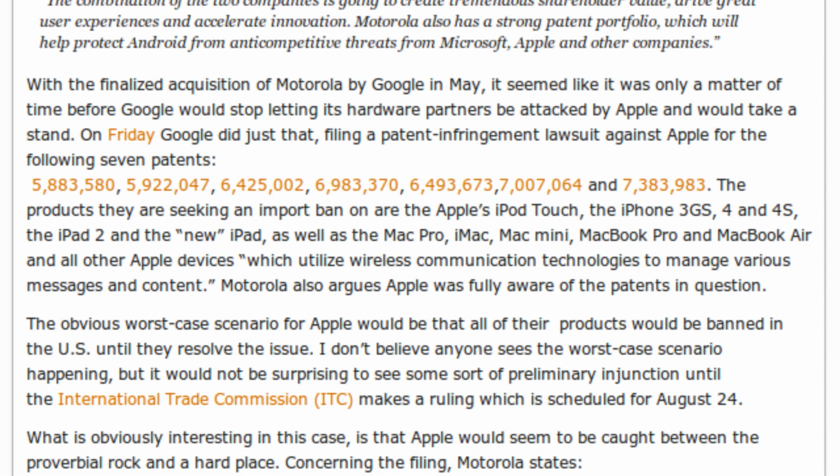Just going to try to read the list off to you. It's the iPod Touch, the iPhone 3GS, the 4, the 4S, the iPad 2, the new iPad, the new Mac Pro, the iMac, the Mac Mini, the MacBook Pro, and the MacBook Air. And essentially any other device they make that uses wireless communication to manage various messages and content.